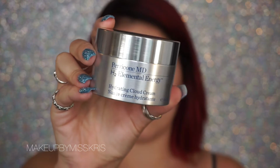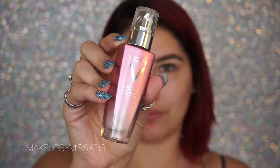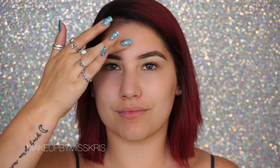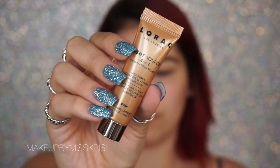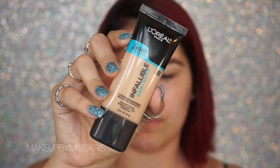So let's get started. First, I'm going to go in with my Perricone MD Elemental Energy Cloud Cream. It's super hydrating and it's great as a primer before you do your makeup. So next I'm going to go in with something that I want to treat my acne with. It has salicylic acid, so it's going to help control the breakout and stop it from getting any worse than it already is. Then I'm going to go in with an illuminating primer. This is going to help reflect people from seeing your acne, which is a great benefit.